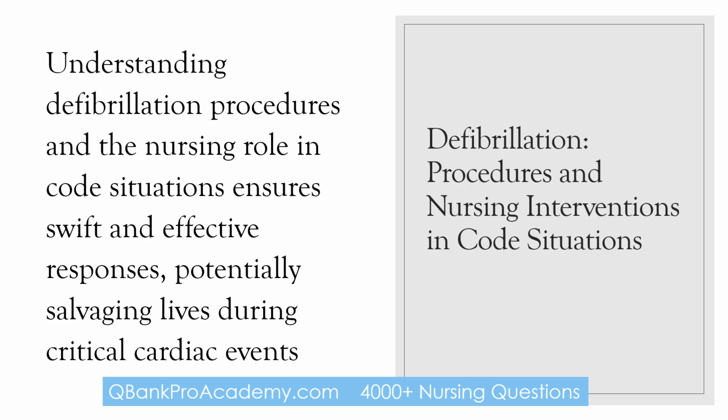Defibrillation: procedures and nursing interventions in code situations. Understanding defibrillation procedures and the nursing role in code situations ensures swift and effective responses, potentially salvaging lives during critical cardiac events. Simulation scenarios for effective emergency response training. Simulated scenarios provide a platform for nurses to refine their skills in managing high-stress cardiac emergencies, fostering preparedness and confidence in real-life situations.